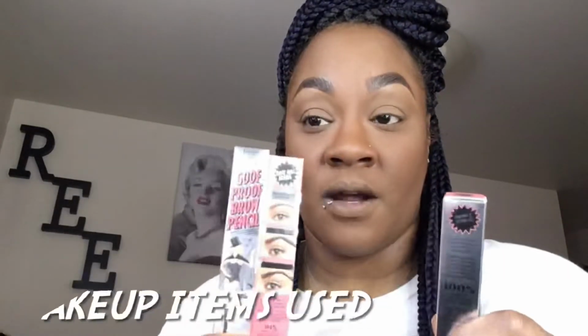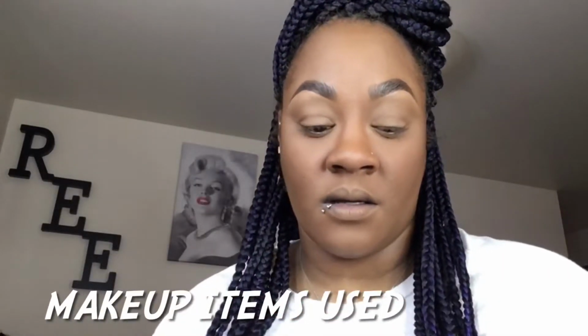So today I did my eyebrows with the Benefit Brow Goof Proof Brow Pencil. This is the bigger one, so it cost $24 on Ulta. However, I also bought the mini one, but this would probably be like my travel one. You're supposed to use it to draw more precise hairs, but the way the tip is angled, you can do that with the tip of that. So I just opened the big one, and then once I bought those two brow pencils, that mini one was $14.